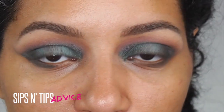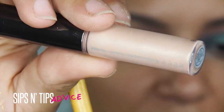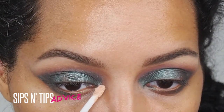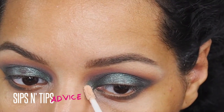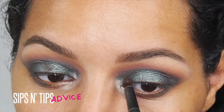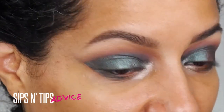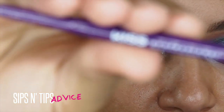I can't really tell what she has in the inner corner of her eye, so I'm just gonna go with something subtle. I'm gonna use this Becca Shimmering Perfector. Probably should have used a brush so I don't get any of this eyeshadow. You know, that's what I'm gonna do. I'm gonna use a brush. And I'm just blending this in so there's no harsh lines from where it started. Let's move on to the rest of this look.